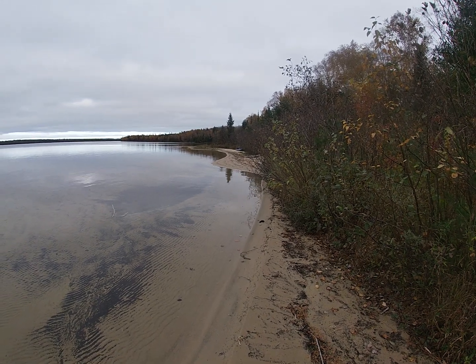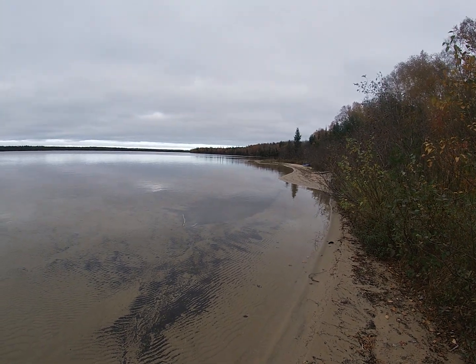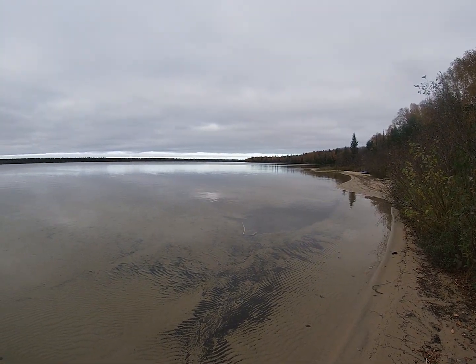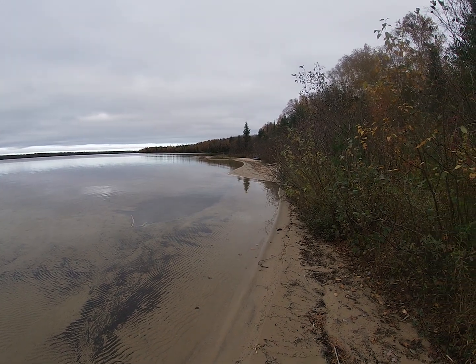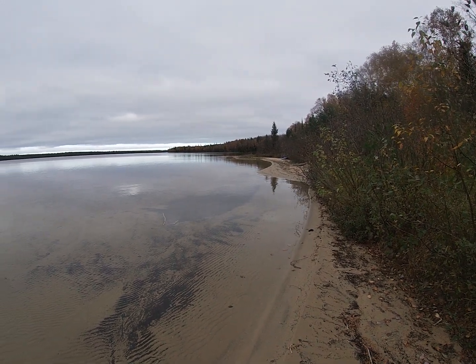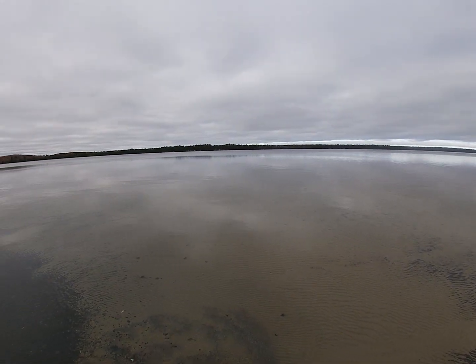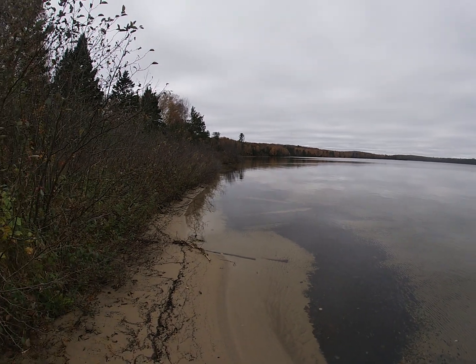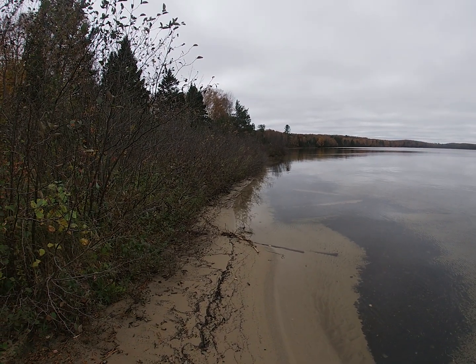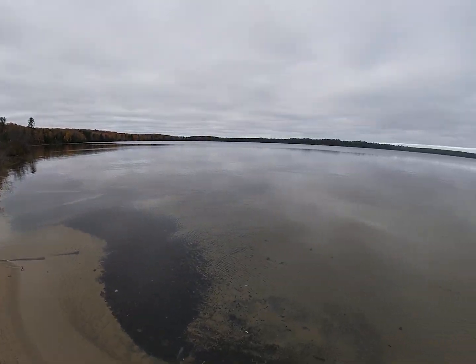That's Jim's kayak down there. He's the other guy that is here, Jim, at this camp. There's only 4 sites here, and he has one of them, and I have the other. Nobody else around for miles. Very quiet, peaceful, and calm out here. Beautiful lake.